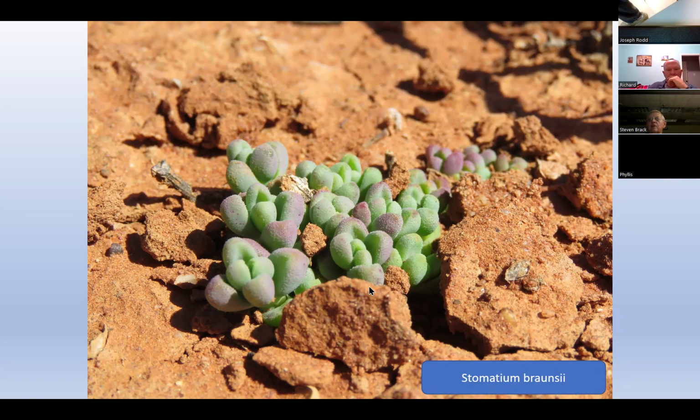And this one was really strange to me because I've seen a lot of mesems, but this stomatium was emerging from underground in the fall. During the summer, it had been underground, and now it's cracking through the soil and coming out into the sunlight. There's another one in the background.